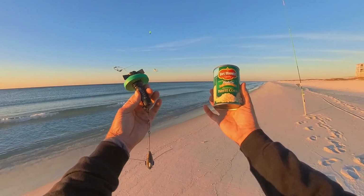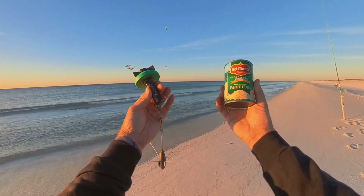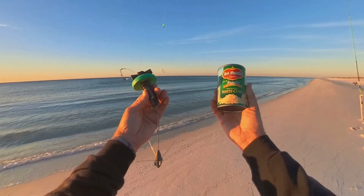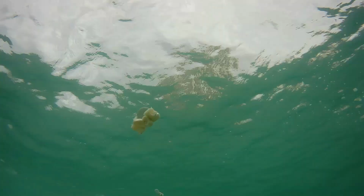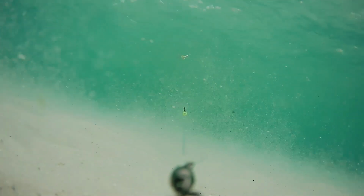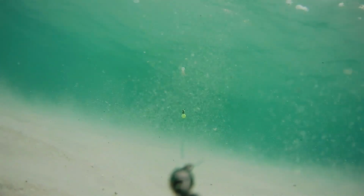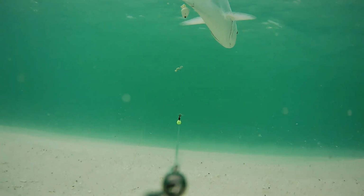So we're going to use fresh cut Harvest Selects white corn on the underwater camera to see what these fish do, to see how they interact with white corn and see if we can catch something good. And as this bait sails through the air off the coast of Navarre Beach, I do want to say that I am not the first person to use corn for bait. I believe Southern Salt, he is a YouTube channel and a Facebook page, has done it. Bearded Brad, Yakking with Jack, and Lawless Tide, and they all have caught sheephead.